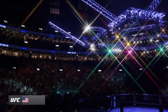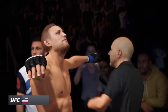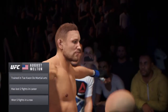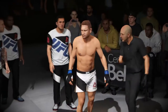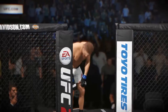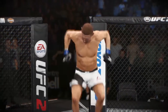The Cooler, looking very confident as he makes his way out to the octagon. He is ready to go. This guy is an outstanding striker. What he wants to do is use his defense to keep the fight standing, use the takedown defense and a good solid sprawl, and if he does go to the ground, make sure he gets back up and punishes his opponent. The Cooler is ready to go to battle inside the octagon.